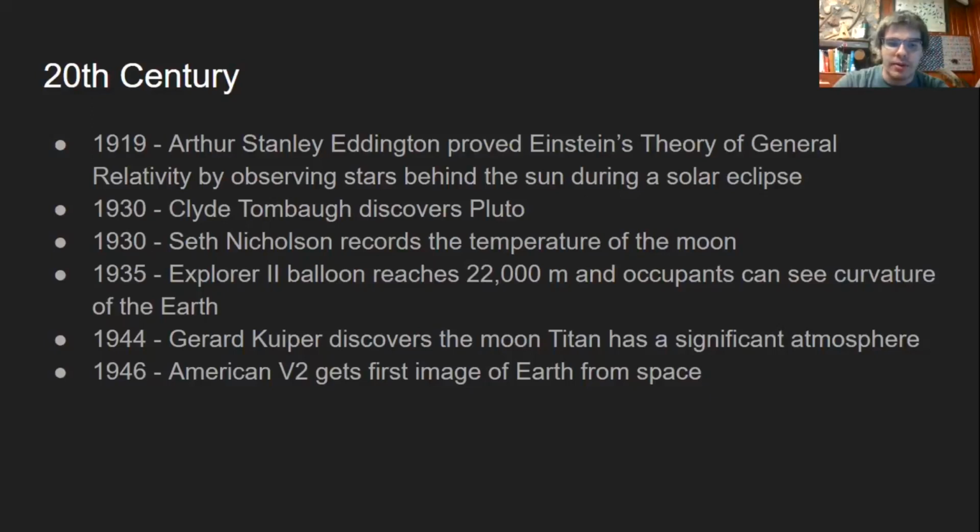In 1930, a man named Clyde Tombaugh, or Tombaugh, however you want to pronounce it, discovered Pluto. And also in 1930, a man named Seth Nicholson was able to record the surface temperature of the moon from Earth, which opened the door to all sorts of calculations of the planets from Earth. In 1935, a balloon called the Explorer 2 got 22,000 meters above the ground, and the occupants could see the curvature of the Earth clearly.